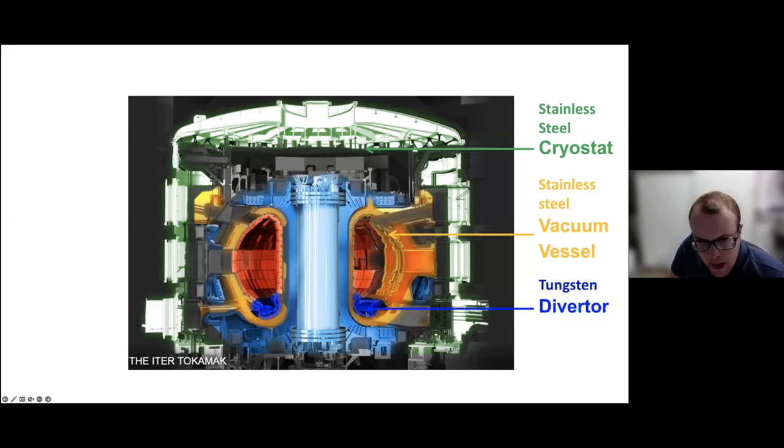There's a bit of the tokamak where essentially the plasma is exhausted, as we call it, directed into that region, and a lot of energy is deposited in that region with very high heat loads.